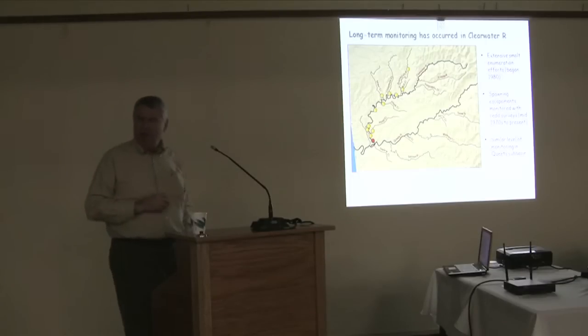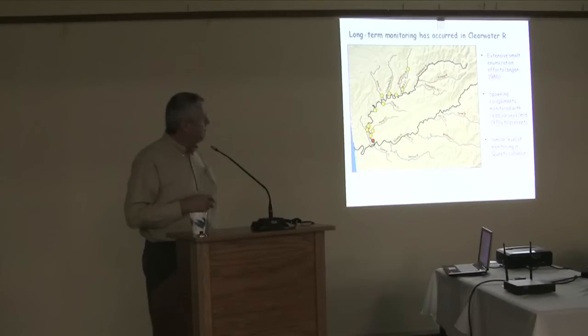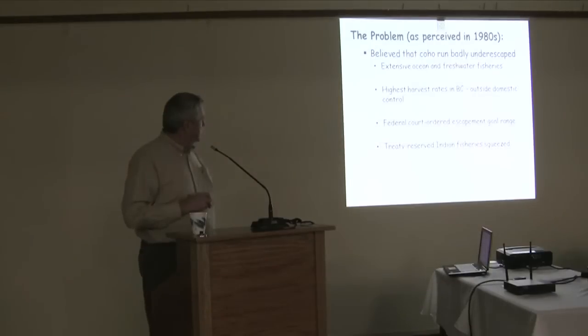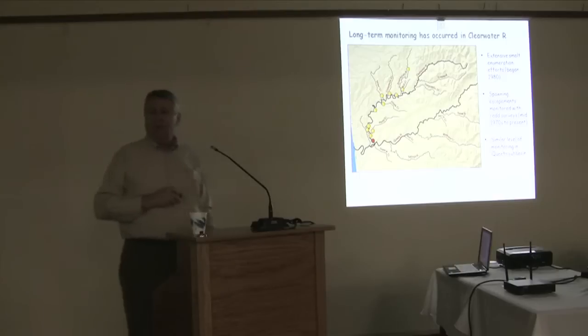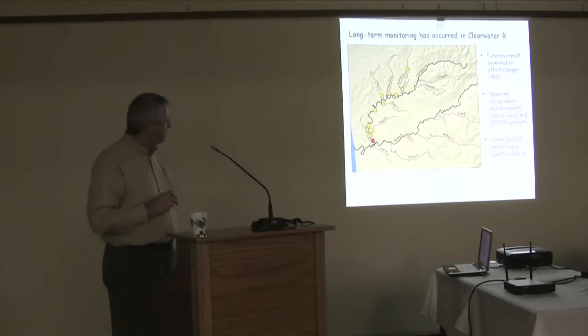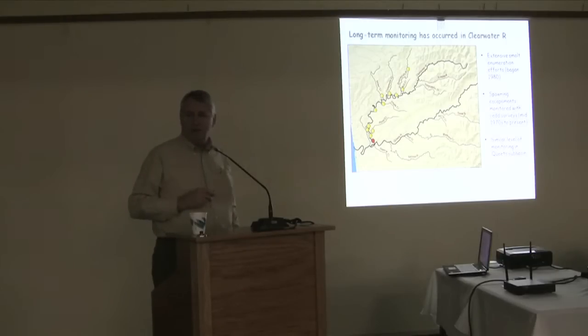And we've had long-term monitoring going on in the watershed. Beginning in about 1980, we implemented a very extensive smolt enumeration program. This shows what we've been doing in the Clearwater system. All of these yellow ovals represent sites where trapping occurs to enumerate coho smolts that are leaving the system. All the coho smolts are coded wire tagged, for assessing fishery contribution, that sort of thing.